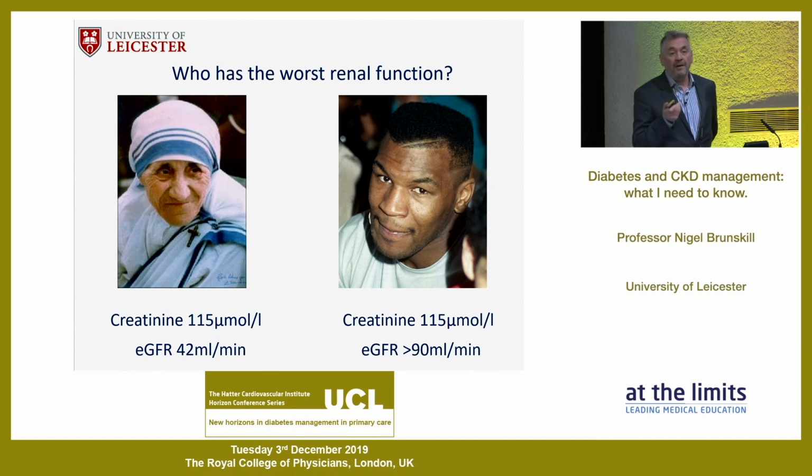So for patients who have an amputation, they lose muscle, and eGFR becomes an invalid test. It's not valid in pregnancy because the volume of distribution of creatinine is different. It's not valid in children. It's only validated in adults.